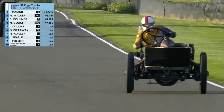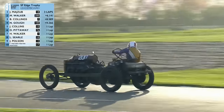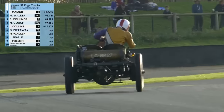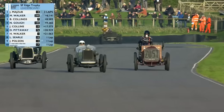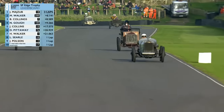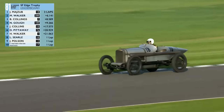So, getting as low as he can while he sits atop that land speed record car from 1905, car number 200, all engine, no body, and a lot of fun. Yeah, now he was not quite 3 seconds faster than Majzub. We've got two laps to go, and the gap is over 6 seconds. So in theory, it's going to be tough, and there's some backmarkers to get past as well.